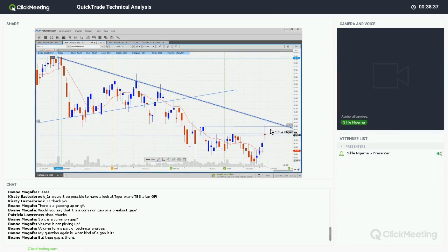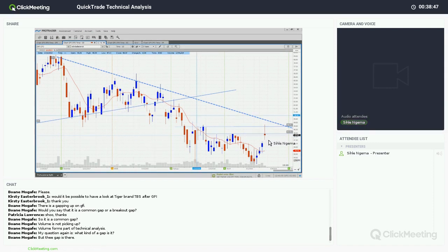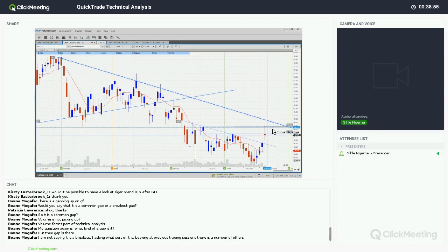But I mean, this is a false breakout if you want me to put it like that. I don't know, there is nothing like a false gap up, but if we can coin some word like that, we can say that maybe this is a false gap up here. This is meaningless to me. It's useless. It doesn't mean anything.